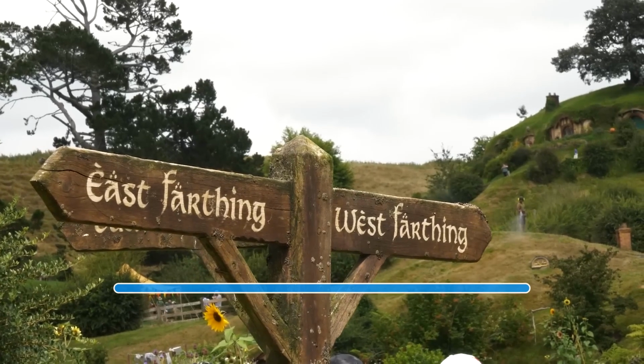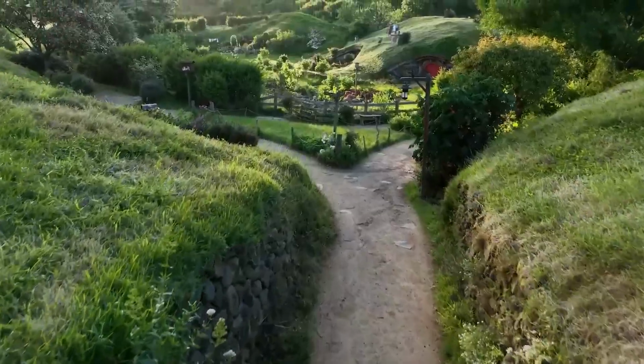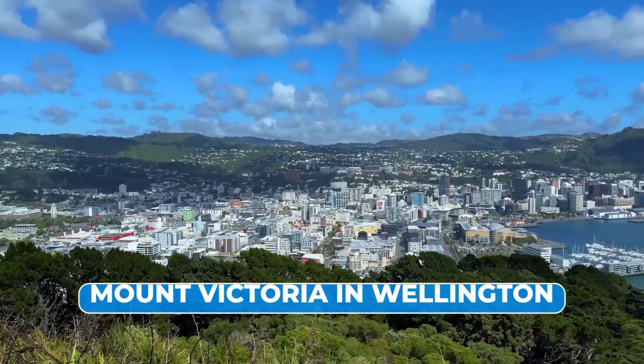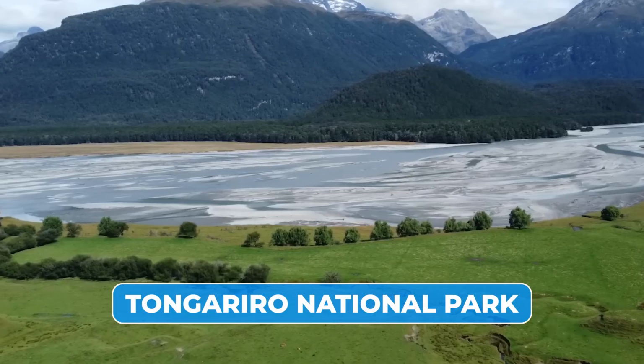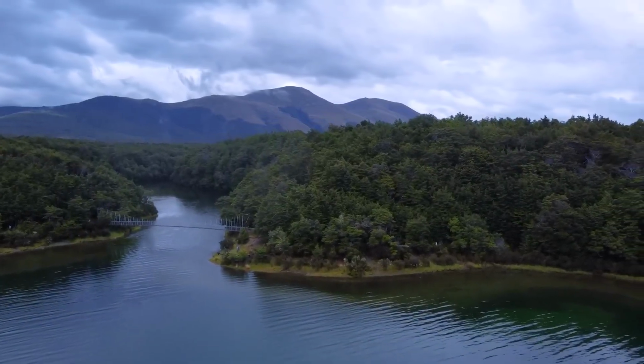On the North Island, you've got Hobbiton near Matamata, the Crown Jewel, the Big Kahuna, the place where you'll spend 90% of your time trying to fit into Hobbit doors for Instagram. Then there's Mount Victoria in Wellington, where the hobbits hid from the ring wraiths, and various spots around Tongariro National Park that stood in for Mordor. Because nothing says vacation like visiting the land of eternal doom.